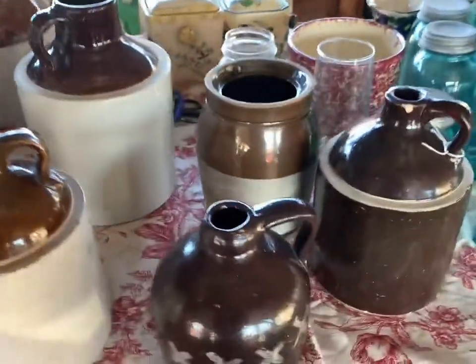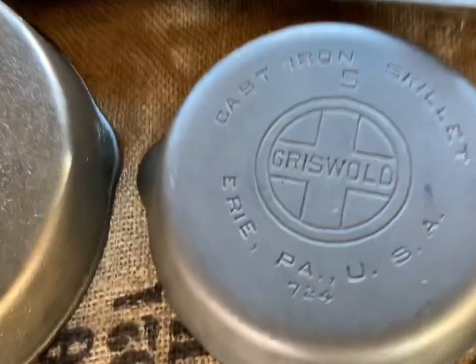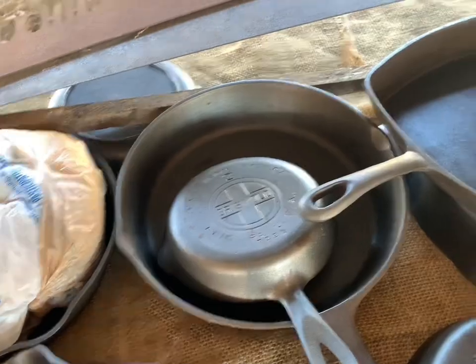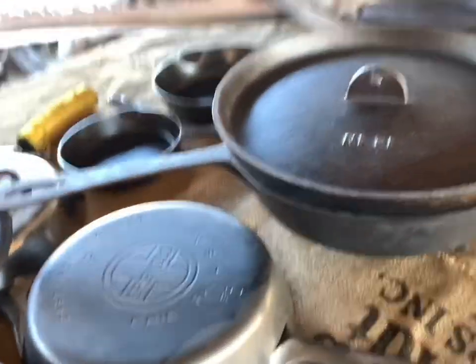This guy right here has always got some really, really rare pieces at his booth. He knows what he's got also. It's priced really, really high, but he's got some rare pieces. He's always got some very rare pieces of cast iron and some good pottery. I always like to stop and look at it.